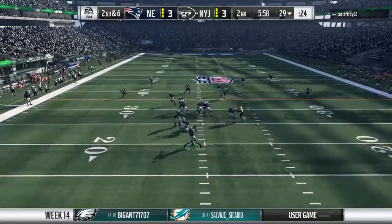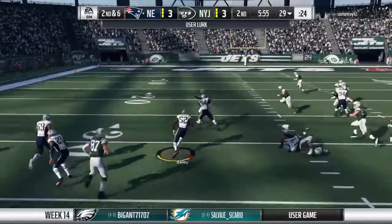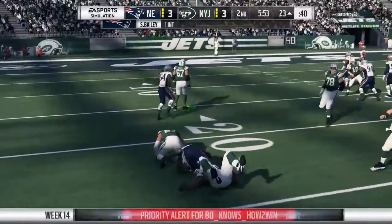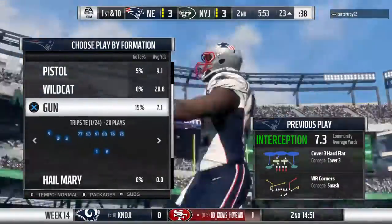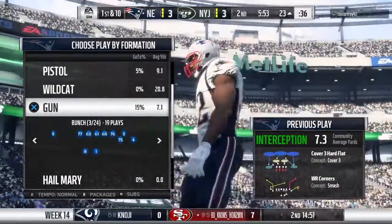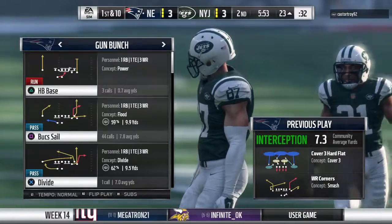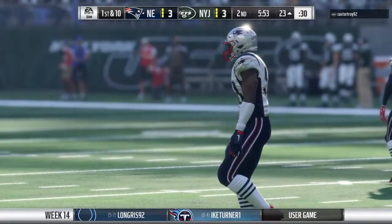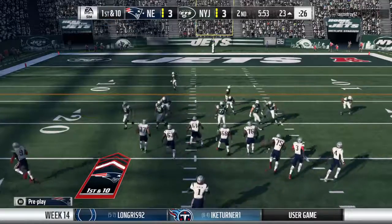A shotgun snap for Garoppolo. Looking for Green, and it's intercepted. Picked off near the 34. And he's going to get this one to the 23-yard line. But this is a defense that can confuse even the best of quarterbacks with their zone schemes. And here you've got a linebacker that's going to stay at home and just sit down in that zone. And this one basically comes right to him. And a great spot to start this drive from here.